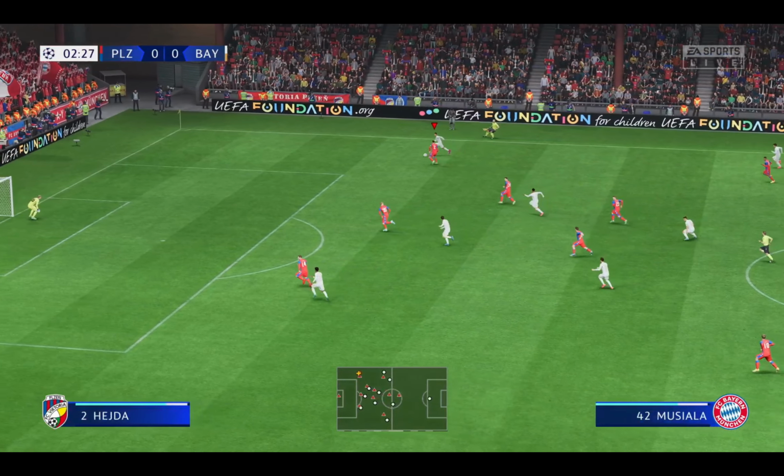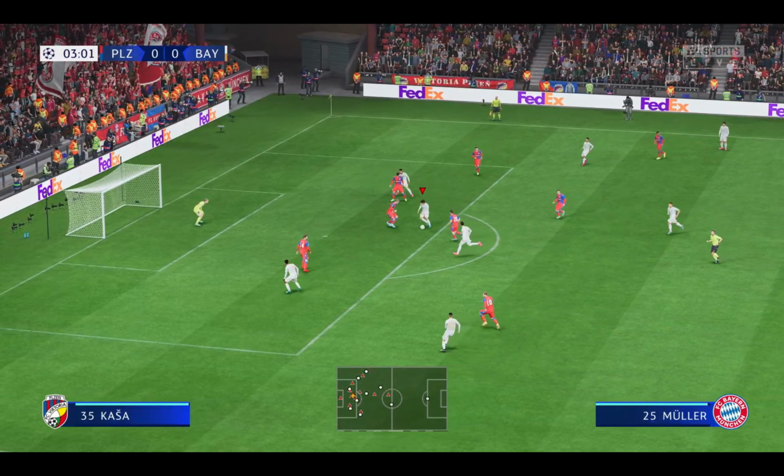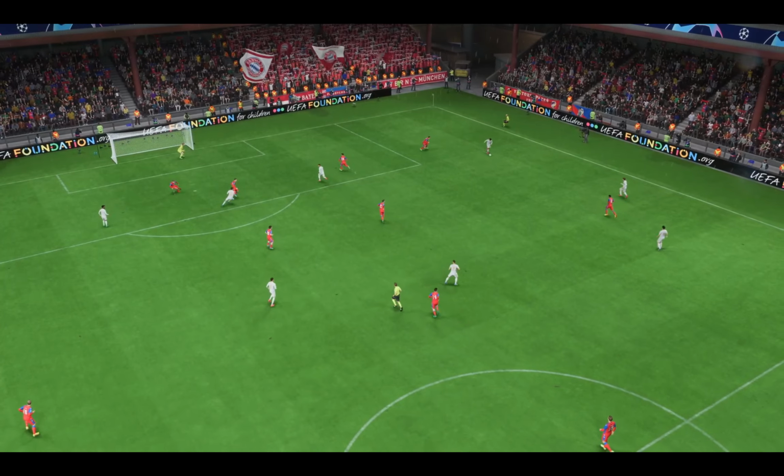Can he take them on and beat them? Options in the centre. What's he going to do here? Müller. Oh, big opportunity. There it is. The opening goal of this match. And what a start they've made.